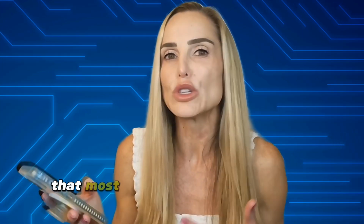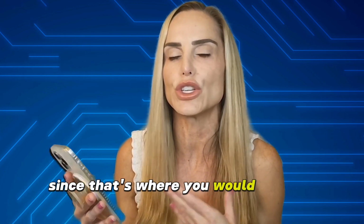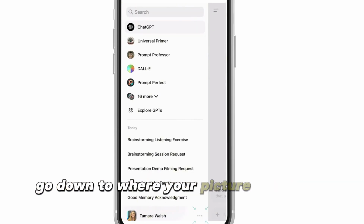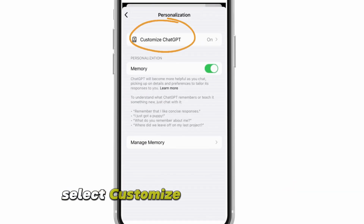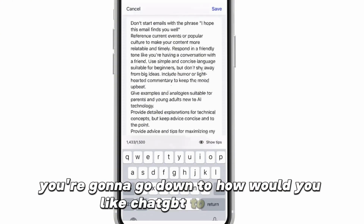I'm going to assume that most people are doing this from their mobile device, since that's where you would use the voice mode. Go to your ChatGPT. Once you're on the home screen, click the dashed lines on the top left corner. Go down to where your picture is and tap those three dots. Then you will go to personalization. Select customize ChatGPT. For this, you're going to go down to how would you like ChatGPT to respond?